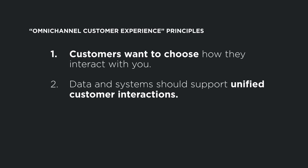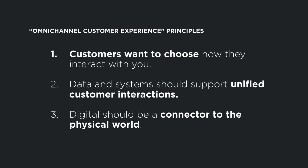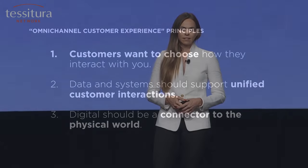And number 3, digital should be a connector to the physical world. You know, at first, digital was a novelty, right? It was a novelty to have a website. And then years later, it was a destination. I'm going online to do some shopping. I'm going online to do some research. And now fast forward to today, where I really think of digital more as like a permeable mesh that lays over our physical world. And we're sort of used to popping back and forth between that digital device in our hands and the physical world.